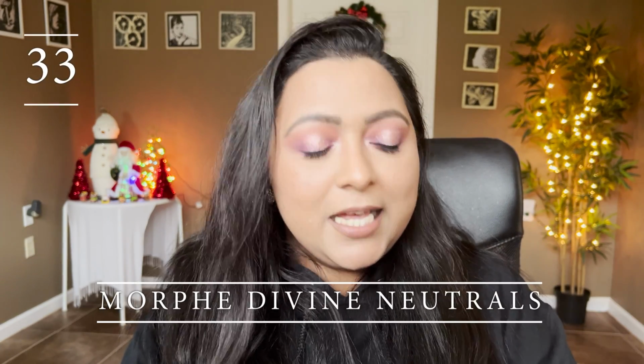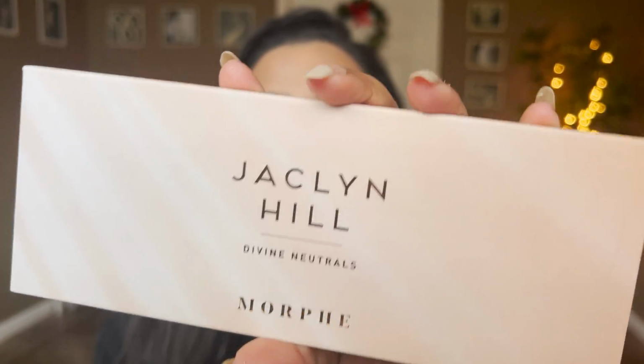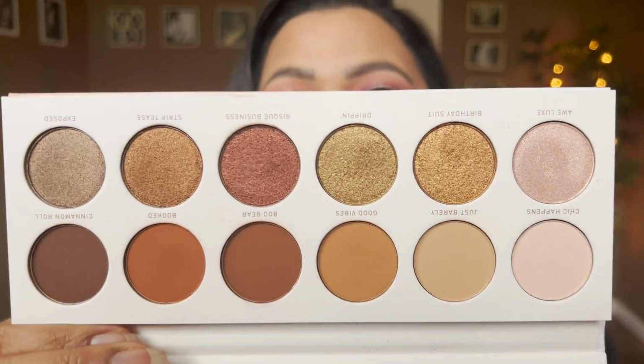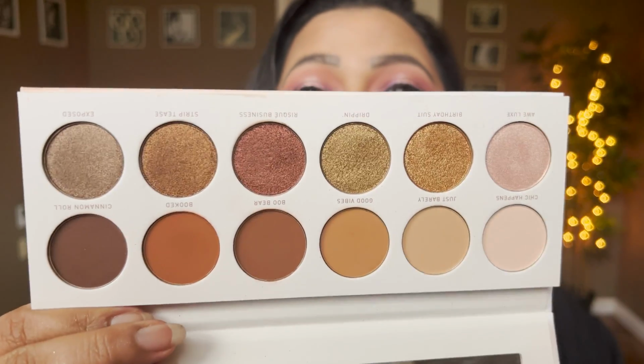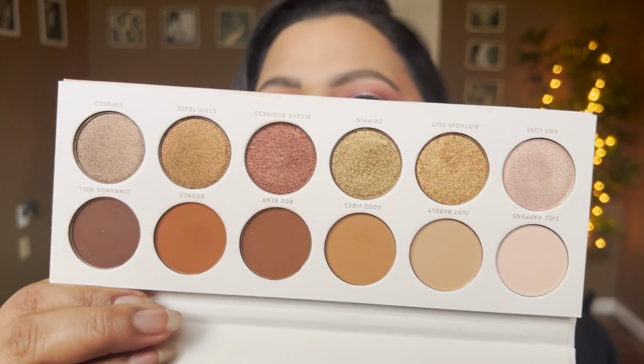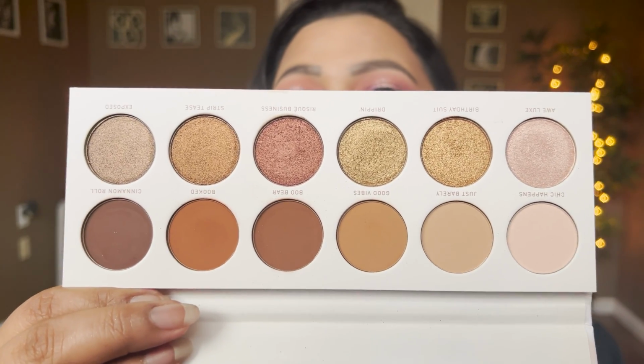On number 33, it's the newest Morphe palette that came into my collection, and that is the Divine Neutrals palette from Jaclyn Hill. Now, I feel like I cherish the original Jaclyn Hill palette a little more than this just because I'm getting variety. But saying that, if you are looking into neutrals only without the other colors, I think you're gonna love it. This is like my office palette.